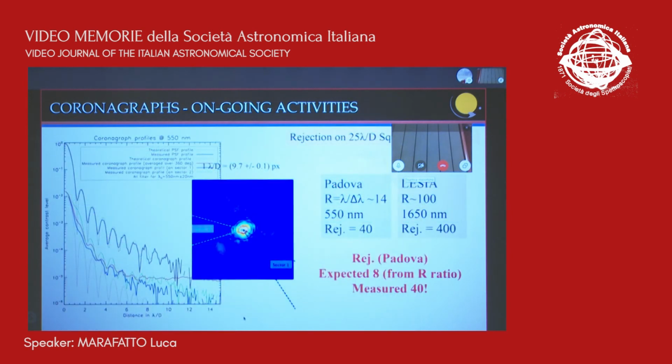So here we have the result we have obtained for the contrast and the rejection from our coronagraph. The dotted black line is the theoretical PSF we would have obtained in the lab, while the solid line is what we measured. And the red dotted line is basically the contrast we would have gotten in theory using this coronagraph in simulation, while what we actually measured is the red solid line.